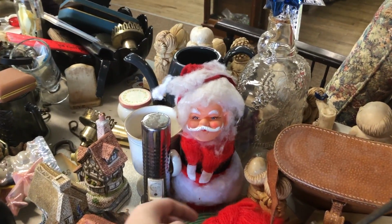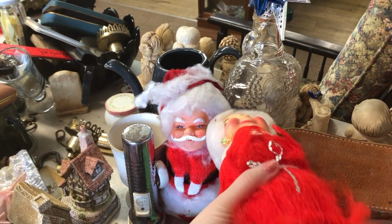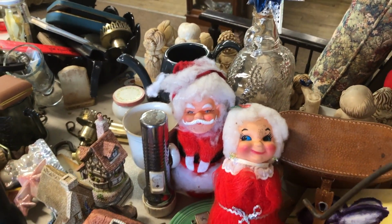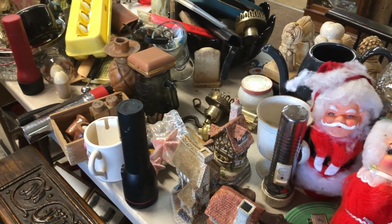They did have this really adorable Santa and Mrs. Claus set here. I'm not sure what it was made of. It was kind of almost like a toilet paper roll. It was hard, but it was like kind of like a roll or something. I don't know, they were kind of cute, I guess.